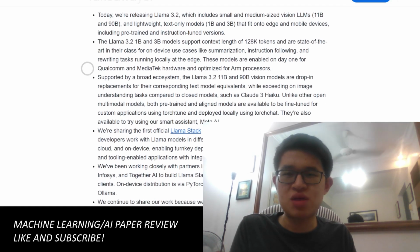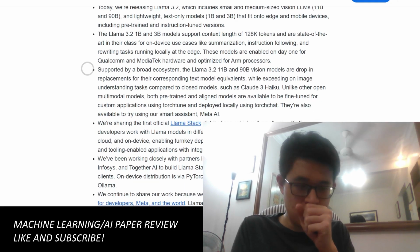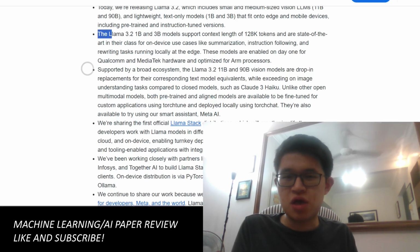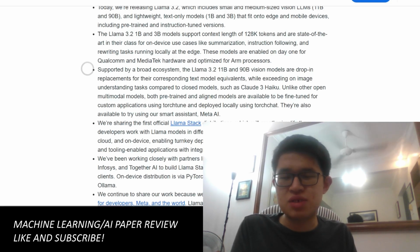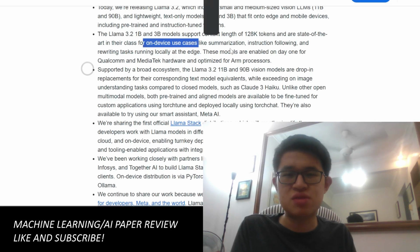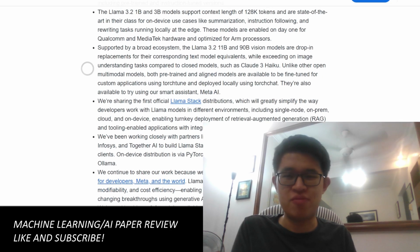And they are providing a pre-trained model and an instruction-tuned model here. I wonder if they released any kind of paper, but I haven't found one so far. The 1 billion and 3 billion parameter models support a context length of 128,000 tokens. I mean, that's fair, right? And it's state of the art for on-device use cases. It's pretty good at summarization, instruction following, and rewriting tasks. These models are enabled on day one for Qualcomm and MediaTek hardware and optimized for ARM processors.